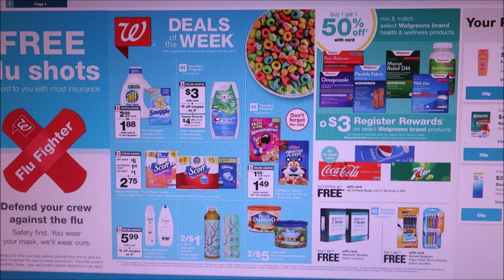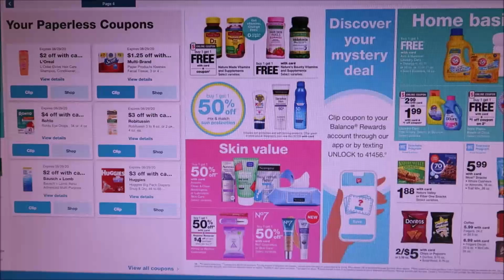Dove is $5.99. There's a $2 off of 2 coupon. Not really anything exciting. Big Pens down here, they are buy one get one free. Now we do have a $1 off of 2, or $1.50 off of 2 coupon in the 8-9 Smart Source. So depending on what kind of deals there are, you can use that coupon. Just letting you guys know with that.